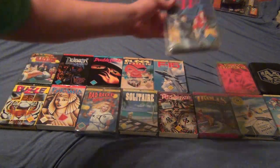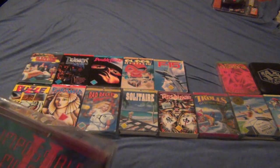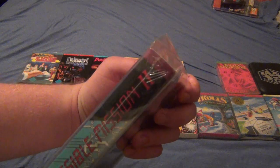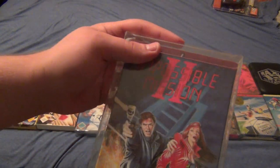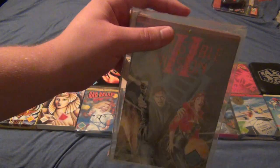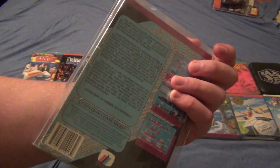Alright, so here's one of my very first sealed games, Impossible Mission 2. It's in these really big box protectors, but yes, this is factory sealed, you can see right there. I do have the card for this. Every sealed game I have a double. I don't really care much for this game.